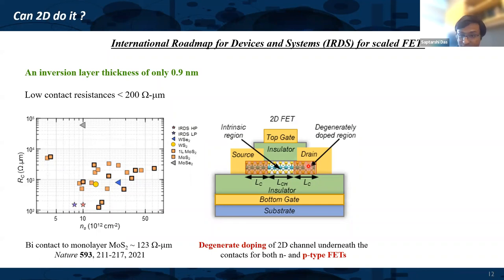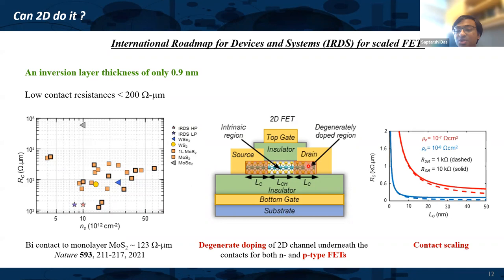And that's not all about the contacts. Let's say we found the magic metal or magic material which can really give me a low contact resistance. At the end of the day, when you're talking about really scaled FETs, you also need to scale your contact lengths. Your contacts cannot be 100 nanometers or even 1 micrometer long when your channel is 10 nanometers. That simply defies the principal logic of scaling. So contact scaling is also going to be equally important.